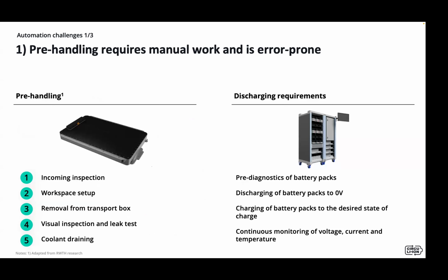So we're going to the first challenge. If an EV battery pack has reached its first end of life in its primary application, it arrives at the site and you need to do pre-handling, which encompasses five steps. You need to inspect the battery pack, unpack it, drain the cooling, and make sure that the battery pack is safe to be discharged. Because from our customer feedback with large recyclers, the discharging is really the most dangerous step when it comes to handling lithium ion battery packs.